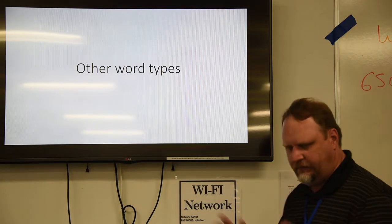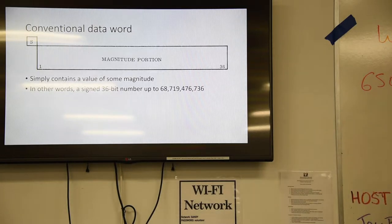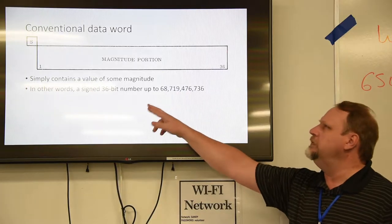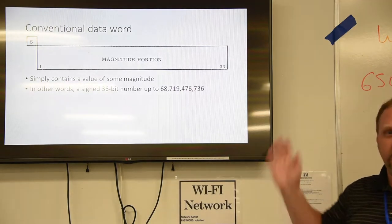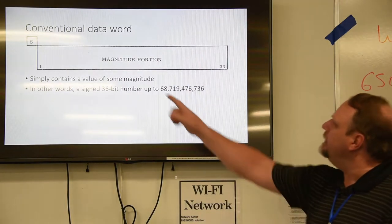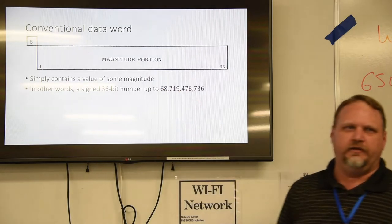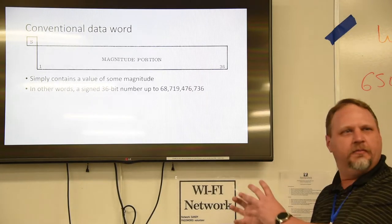Other word types. So you have this 38-bit wide memory here. It can be used as what they call a conventional data word. You have a magnitude value. This is just a numeric value. 36 bits can be used for magnitude. You can store, actually it's not signed integers, it's unsigned integers up to 68 billion, or billion and some odd. I mean, you have a 36-bit wide word, that's going to be a very large integer number. There is a sign bit, the 37th bit, if it says S, that's a sign bit. Actually, yeah, I guess it would be positive or negative because of that extra bit. But it's up to the programmer to decide to use the byte of memory in that fashion.